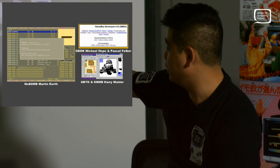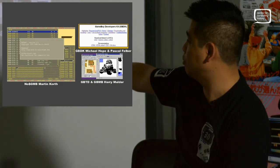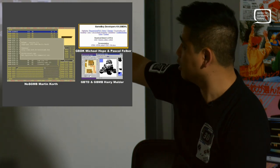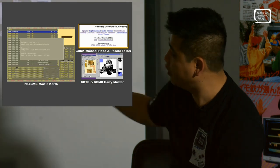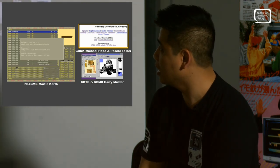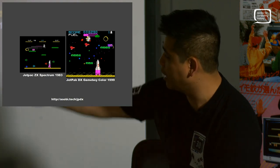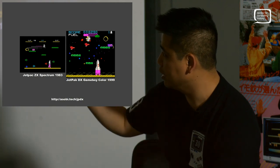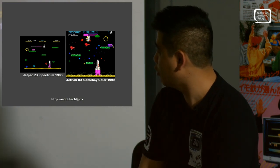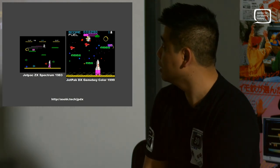And then we have GBTD and GBMB, which is Game Boy Tile Designer and Game Boy Map Builder by Harry Mulder. These are the tools to make the graphics, convert it, put it in your game. With this tool set, I managed to start making games. As I mentioned, Jetpack earlier from 1983, from Ultimate Play the Game. That was the first thing I pretty much wrote. First game I wrote was a clone called Jetpack DX on the Game Boy Color.